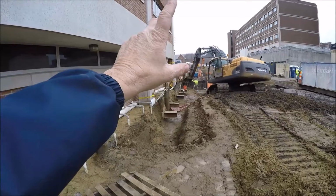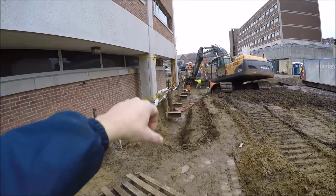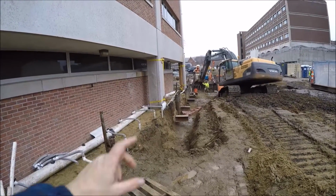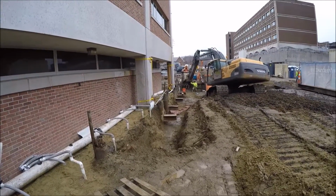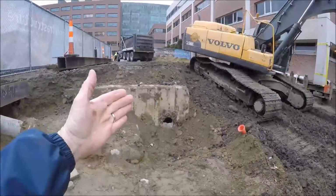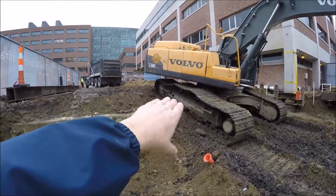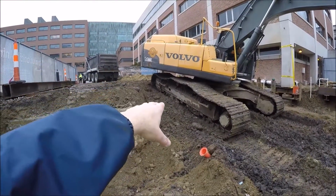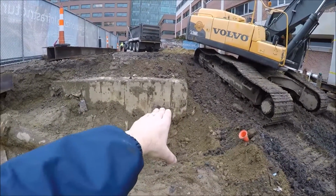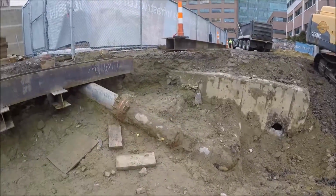Remember back, we had to do some remediation work on this column over here that we found wasn't on a solid bearing surface. That work was done, and here we go. There's the end of our existing tunnel. Remember, we talked many times, we're going to cast the new tunnel right on the side of it. That's an old water line that was in there that we removed. This is our temporary reclaimed water line in through here.